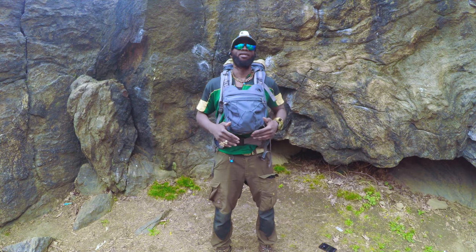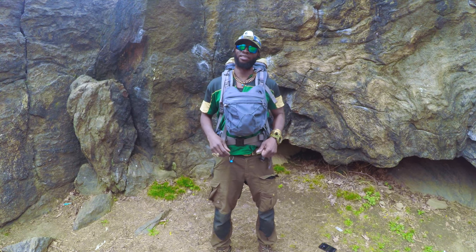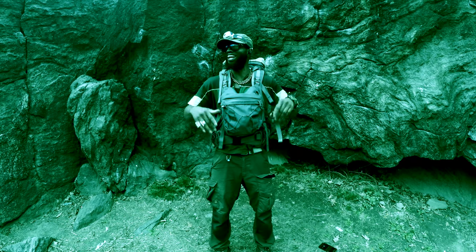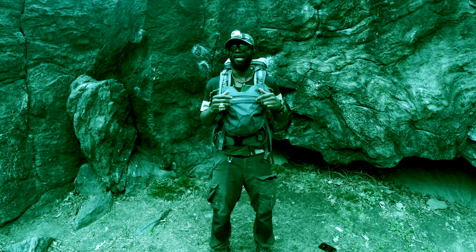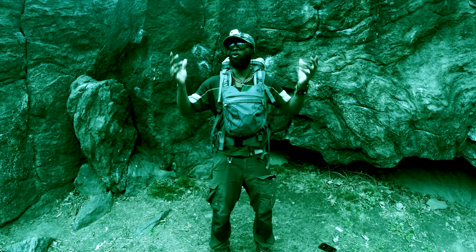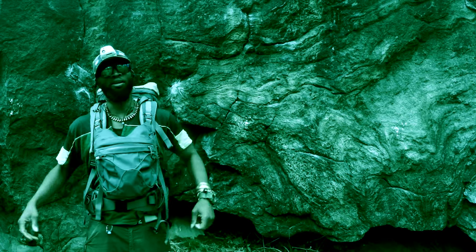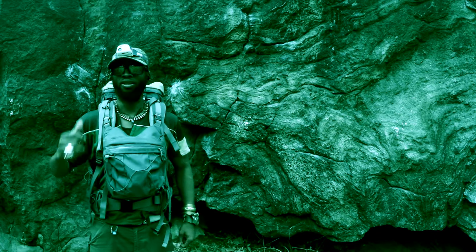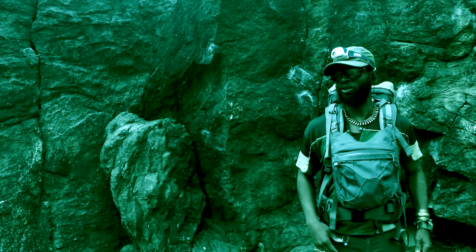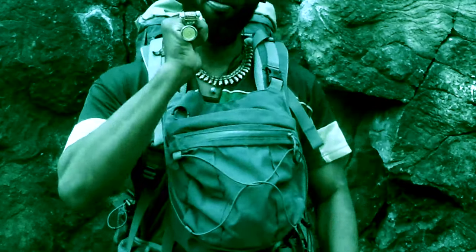Now, let's pretend it's nighttime. I said, let's pretend it's nighttime. There we go. And your headlamp fails, okay? So instead of taking the whole entire backpack off, you know the thing weighs like 100 pounds, and now you gotta go rummaging through all these various pockets and you forget where you stored your spare torch. No. Everything you need is all right here. Boom. Booyah.